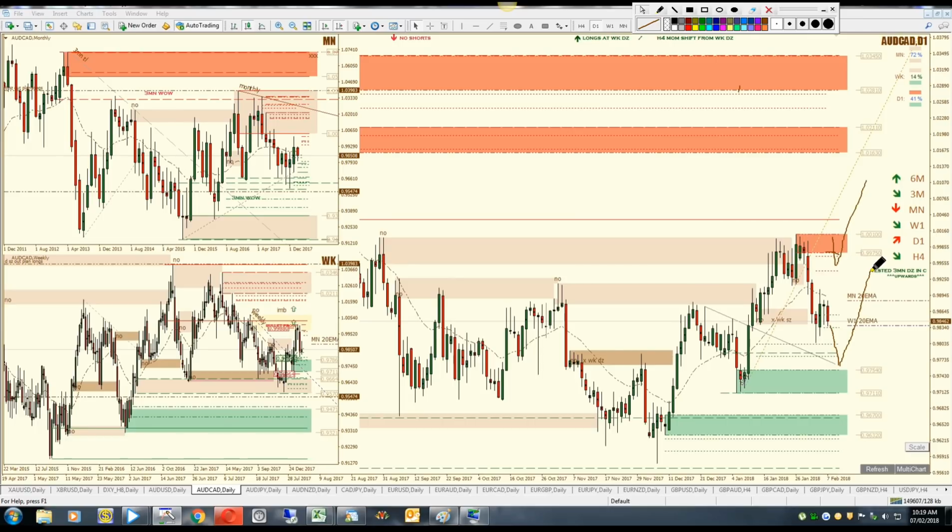Because eventually I do believe Aussie is going to get stronger, and I also think that the CAD is going to get weaker, so that would fuel this move to the upside. So I'm looking to get in long down here. Longs at weekly demand, H4 momentum shifts from weekly demand zone. Yeah, secondary trades.